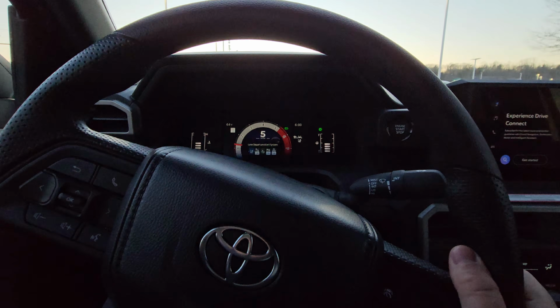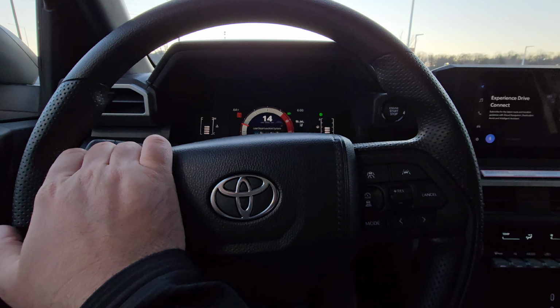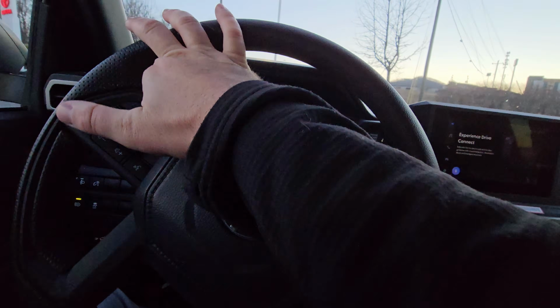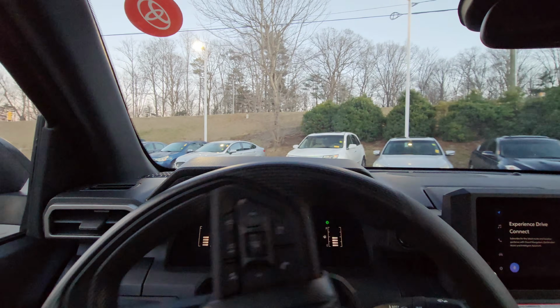Roll off here. Yeah, extremely easy to get going. This clutch feels great. It's a bit of a long throw on the shifter, but if you've driven the old Tacomas, that's just kind of how these are. Shifter placement's good. Viewing angles are really nice in here, honestly.